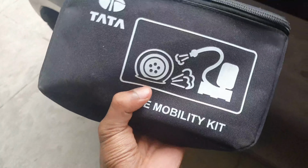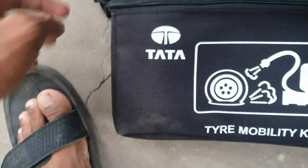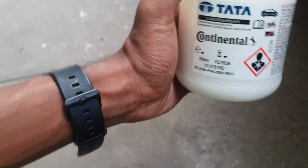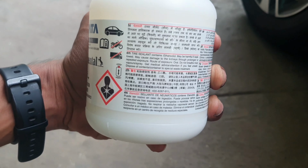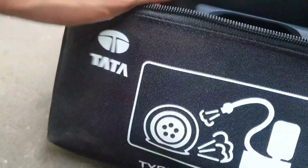I almost forgot to tell you, this is the tire repair kit that Tata has recently been including in the Tata Tigor and the Tiago cars. This is called the tire mobility kit by them. Let's see what it has. There's a bottle. It looks like some fluid. It is a Continental brand one. It is a tire sealant, and let's see what else is given in this.